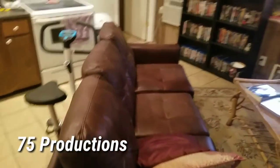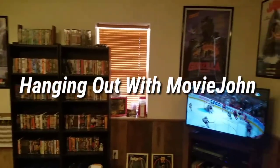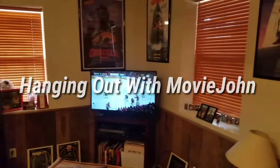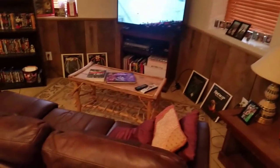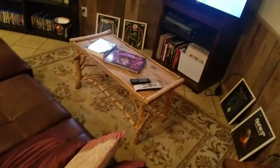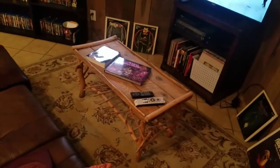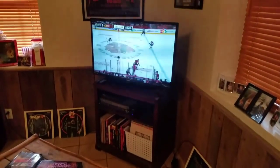Well, this is not exactly the way I planned on starting this new season, but we're in my new apartment. This is the living room. The posters on the wall. This couch was already here, and so was the table, which they had a little TV sitting on, but I decided to use that for a coffee table because I have my own TV stand and my TV.